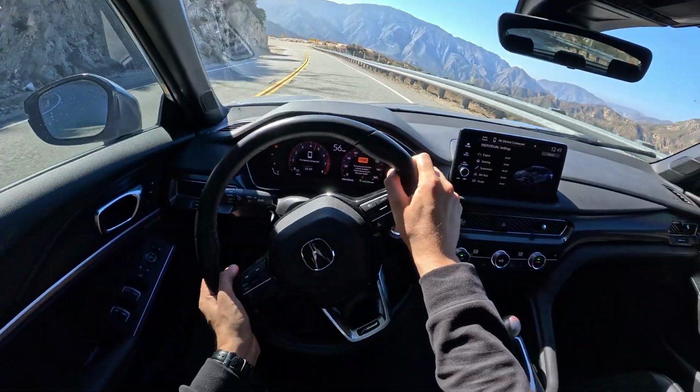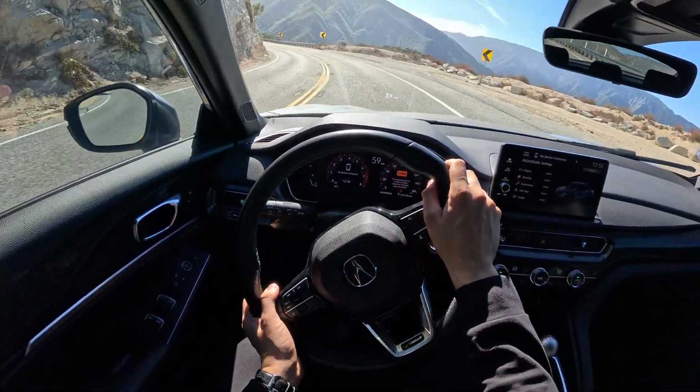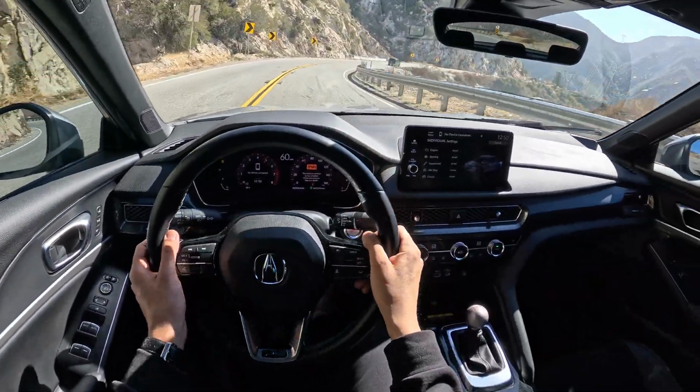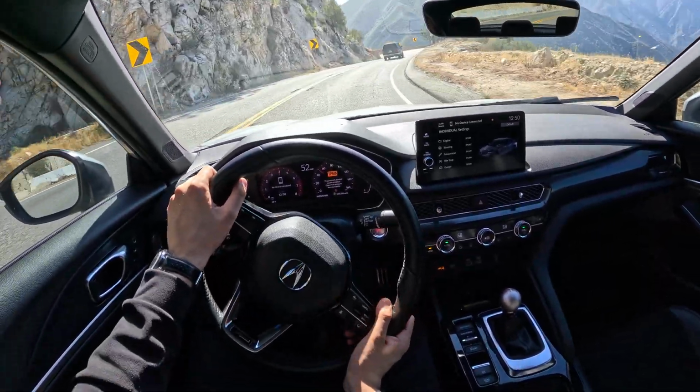I'm tempted to shift down into second on some of these lower speed corners, but then I have to remind myself it really dies off near red line. So keeping it more mid-range right now in third is actually ideal. Man, you can just chuck this thing like none other.